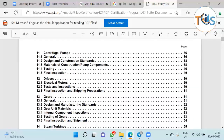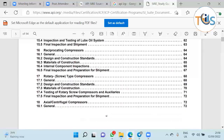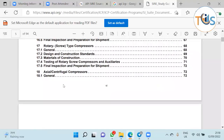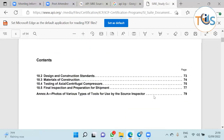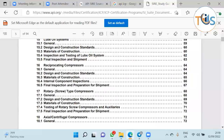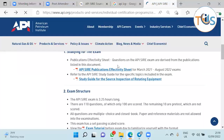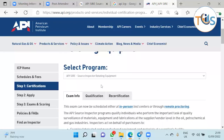covers all the pumps, like centrifugal pumps, drivers, gears, steam turbines, lube oil system, reciprocating pumps, rotary type pumps, compressors, axial centrifugal compressors, and then there are some pictures here. It's a very useful guide that you can study for free. We have also highlighted this in our publication effectiveness sheet highlights and brought it in our module 3 of the exam training course.